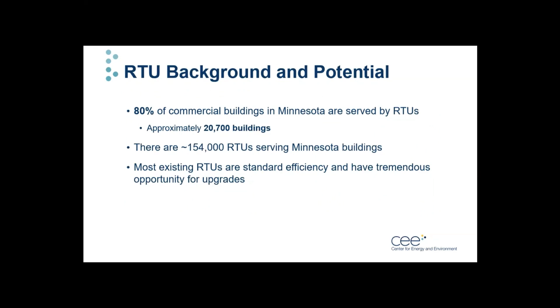So CEE has been involved in multiple research projects related to rooftop units over the years. The first project was a CARD-funded study in 2013 and involved field testing of a variety of retrofit packages that were in the early phases of their development. So two of the packages that were studied as part of that project will be discussed in this presentation.